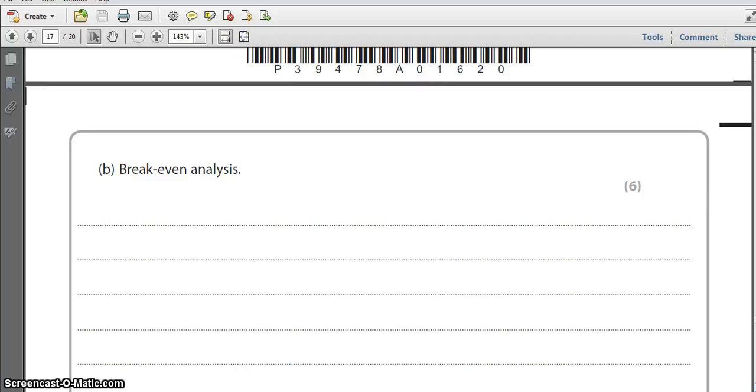So if she was to calculate her break-even analysis, she could see how many cakes she would need to sell before her business was profitable. This is important as it helps her to plan for the future. It gives her an aim to focus on when running her business. She knows what the level of sales should be before she can start making a profit.